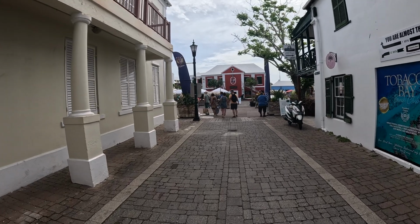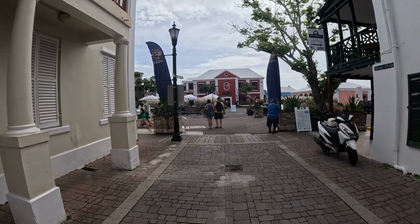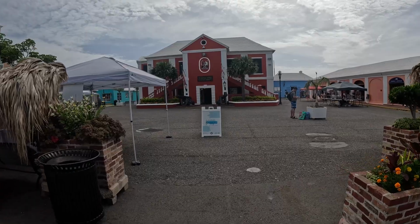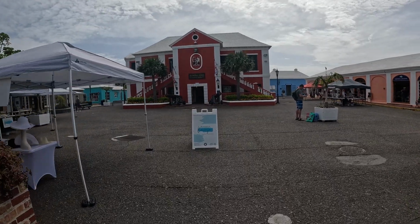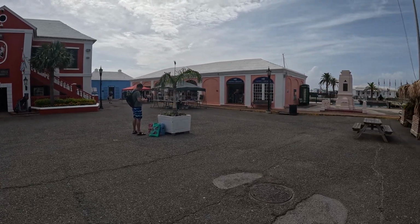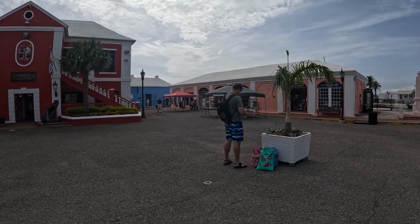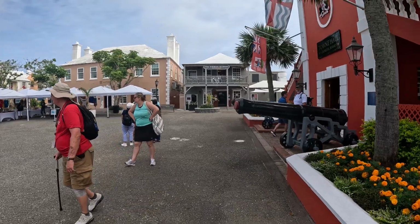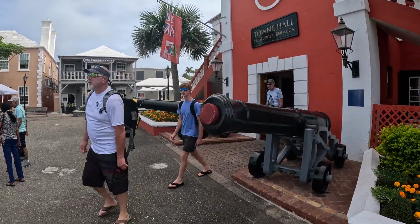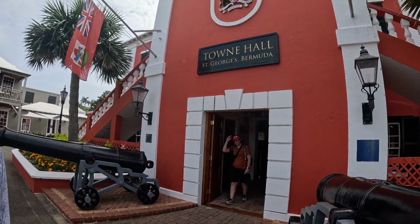We're now approaching King Square. King Square is the hub of St. George. With its colonial-era buildings, local craft booths, and town hall, be sure to stop here. The town hall was originally constructed in 1782, and today the mayor and council still meet here.